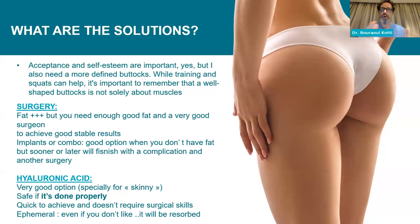Implants or combo, yes, it's a good option. We don't have fat, and also we don't have projection, but sooner or later we'll end up with a complication or at least a displacement, or you have to go back to the OT to change these implants.